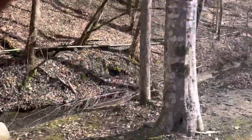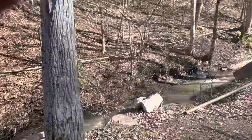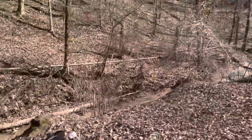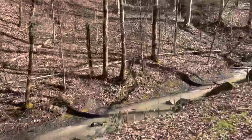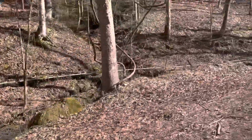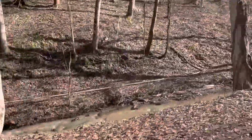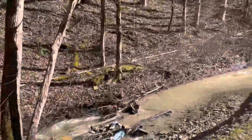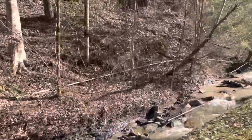We'll show you a little scenery. Don't make too much noise with the wind. I got to keep the phone inside here a little. Yeah, we're going to go all the way up to the head. I'm showing you the creek here. I'll flip around and show you this side over here.